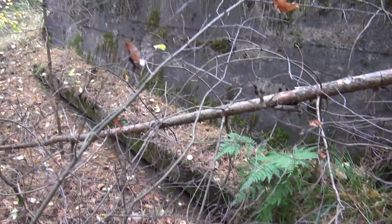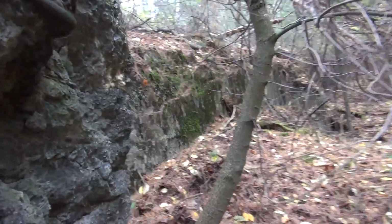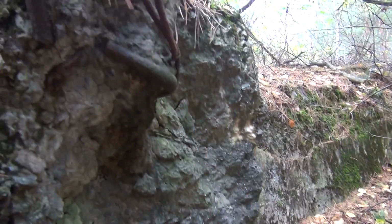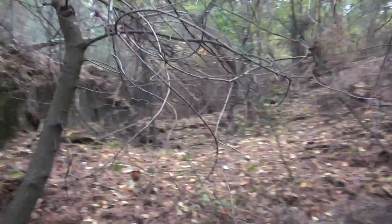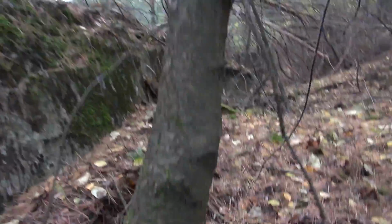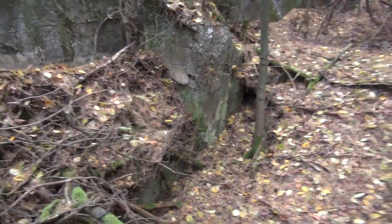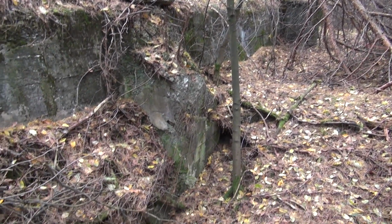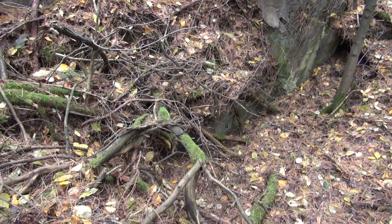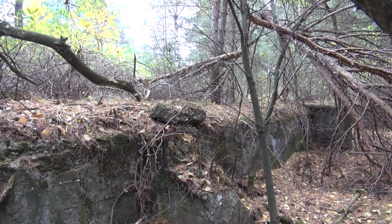So some time ago there was no forest. Yeah, that tree is pretty old, but it's underneath. The other trees are younger. I'll make my way through here in a graceful fashion. So yeah, here's a little bit of rebar sticking out of this, but not as much as on the other one.